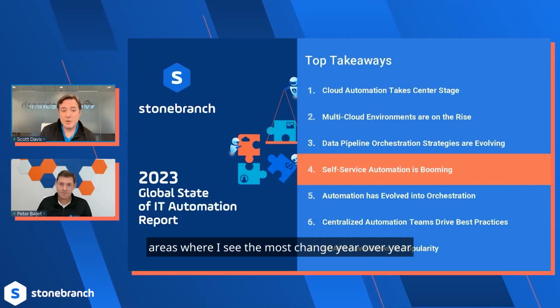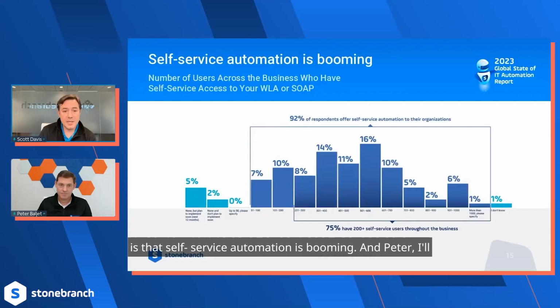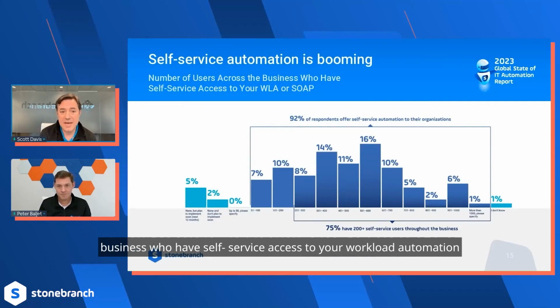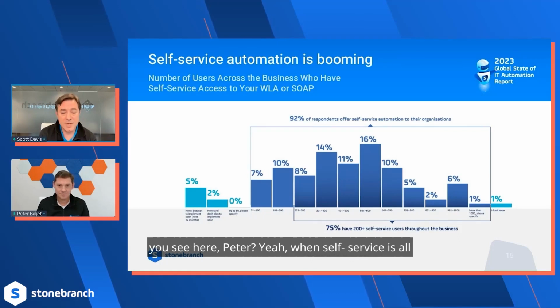So the next big point here, and probably one of the areas where I see the most change year over year, is that self-service automation is booming. And Peter, I'll let you talk through this in a second, but the question we asked here was the number of users across the business who have self-service access to your workload automation or service orchestration and automation platform. Yeah. So what do you see here, Peter?